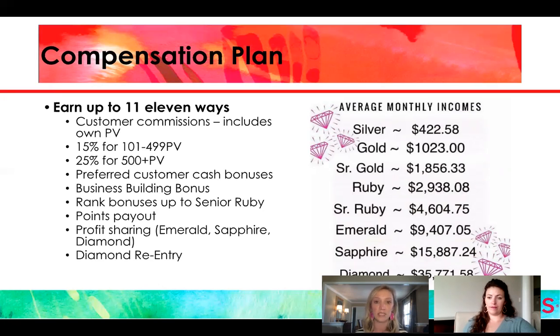We also have business building bonuses. So for everyone who signs up as a wholesale customer, you automatically get $25 if they purchase a welcome pack. Your level 1, you get $25, and then it goes down. You can earn for the first 4 levels in your business. Rank bonuses. So every time you hit a new rank, so from silver, gold, senior gold, ruby, senior ruby, you receive a one-time rank bonus. So this is a bonus in addition to your commission check that you already get.